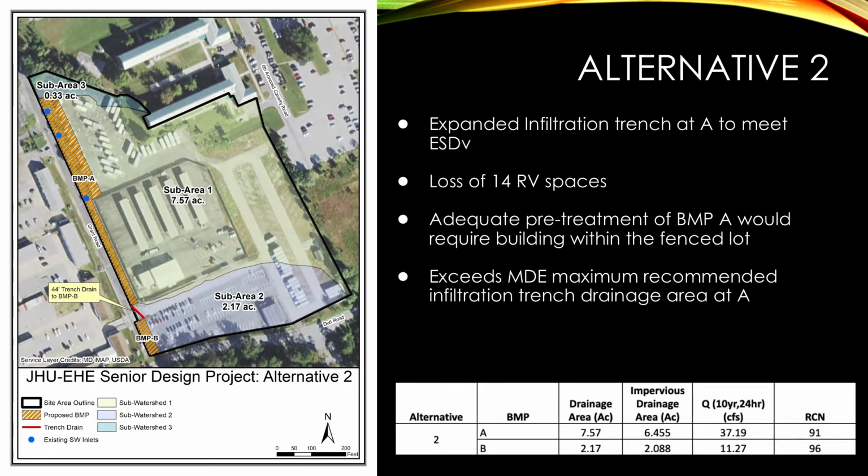The second alternative seeks to meet the environmental site design volume. To do this, the width of BMPA is extended by 36 feet into the RV lot as detailed by the map. As before, infiltration trench cross-sections would be designed to be rectangular to maximize volume detention. Under this alternative, the drainage areas remain almost the same as they were in Alternative 1.